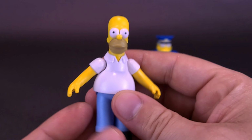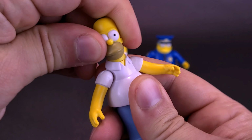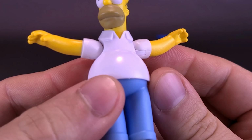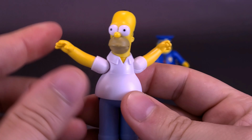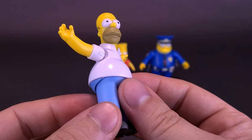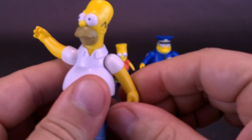And again, when you're looking at the articulation on all these guys, yes, it's a straight swivel. You're going to be getting a lot more with the 5-inch scale. But really, I wasn't expecting this at all. He's got hinges on his shoulders, and that's not just Homer, that's Bart and Chief Wiggum as well. Not that Homer would be doing jumping jacks, but if you want to be excited that he got himself the last donut, you can bring those arms up quite high. Obviously, you can rotate them all the way around as well.